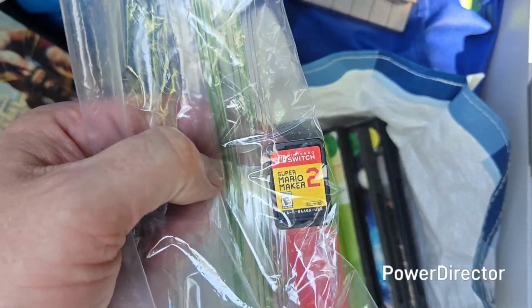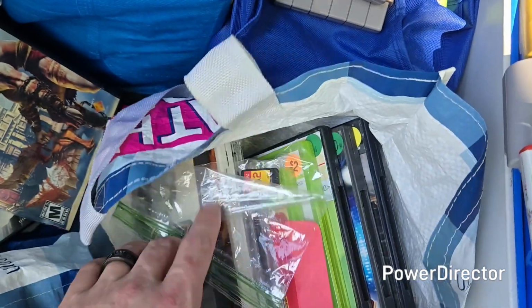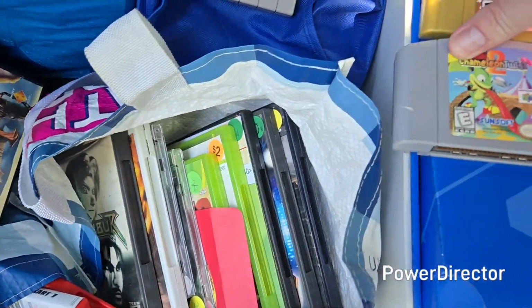We paid $5 each for the Switch game and the Zelda, because at the end of the deal I said, well, you just throw those in for $5 each, and he said, yeah. So we got stuff like that.